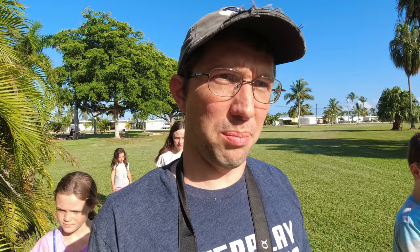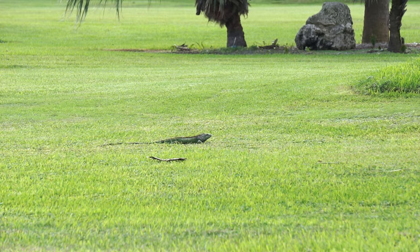So yeah, here in Florida, the iguanas are an invasive species, and so a lot of people wanna get rid of them. But we just think they're cool. So we're gonna see if we can catch one and get a close look at it. There are a lot of them out here on the golf course. We just saw a giant one go into the bushes over here.